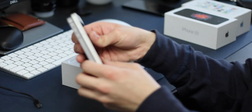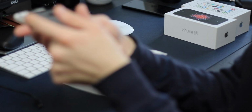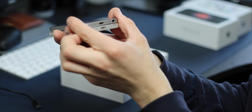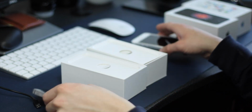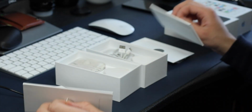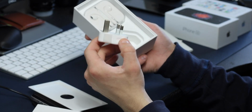The design is very much identical. These things were designed so that you could look at them and they'd be near identical. You'd have to be very well versed to know the difference between these. However, there were differences. There were chamfered edges on the 5S and there weren't on the SE. The packaging, like I said, was identical in both. So we have our headphones, our lightning cable, and 5-watt brick.